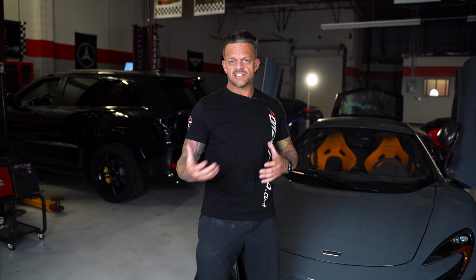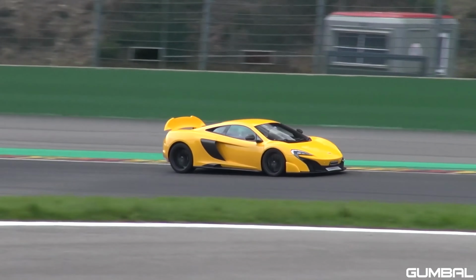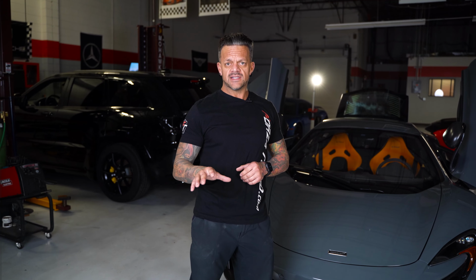So it's based on a 650S. So you all are probably familiar with that car. This is a more race-inspired version. They only made 500 coupes and 500 spiders. They're very hard to get. The coupes sold out almost immediately. The spiders, I think, took less than 2 weeks to sell out.